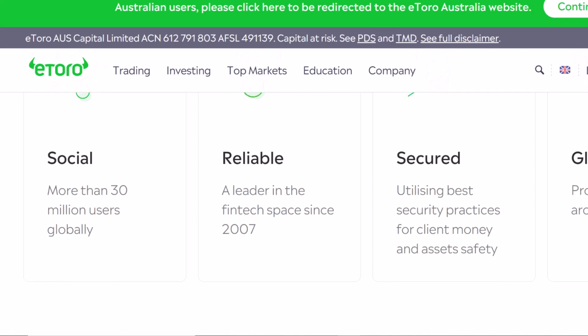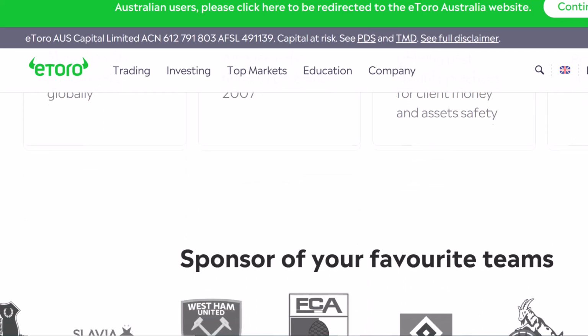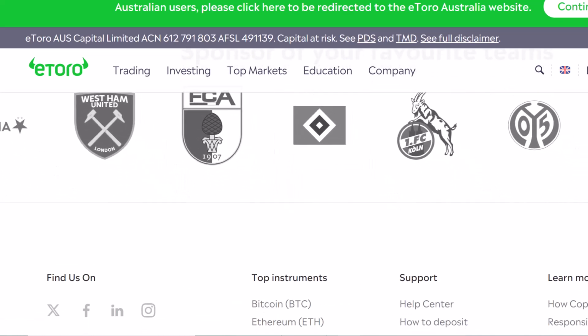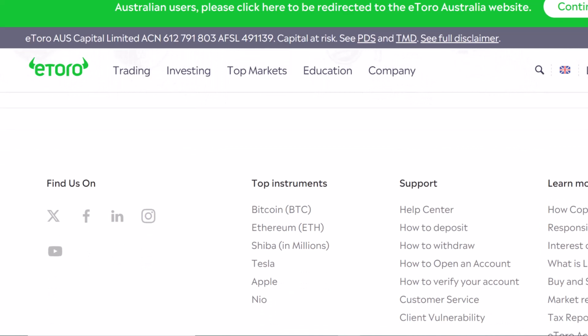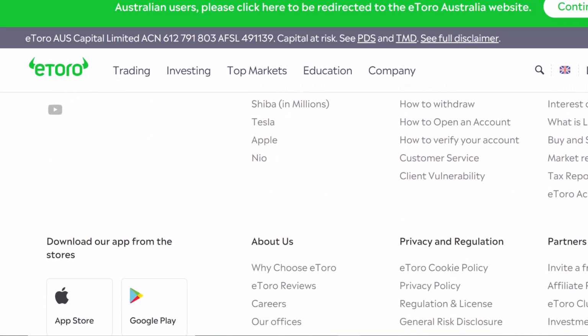Alright, so we've covered commissions, spreads, and CFDs. But that's not all. eToro has a few other fees to be aware of. There's a currency conversion fee if you're trading stocks in a currency different from your base account currency. There's also an inactivity fee if you haven't traded in a year, and a withdrawal fee, which applies when you transfer money out of your account.